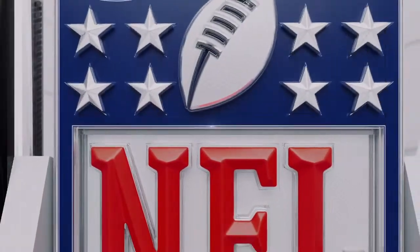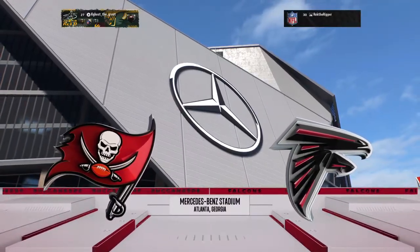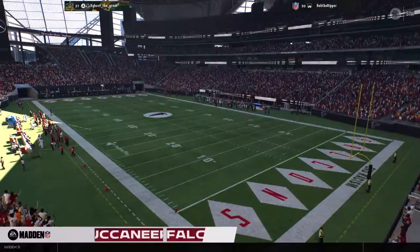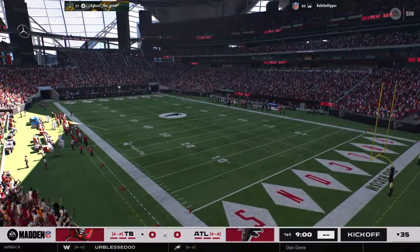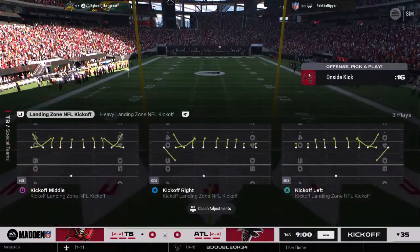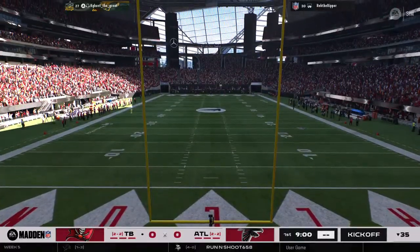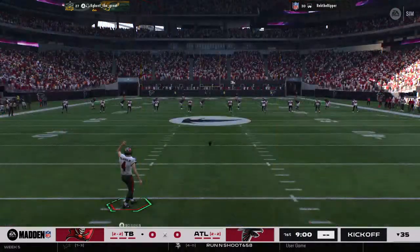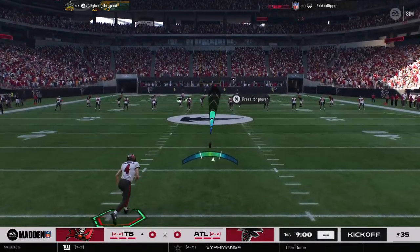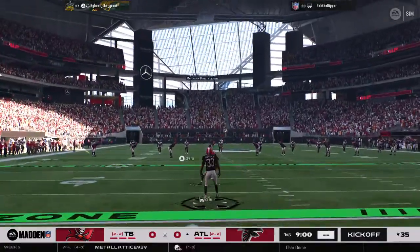The weather this time of year in the South, perfect. Fall football weather, and we've got the roof wide open here at Mercedes-Benz Stadium in the heart of Georgia. Today we've got a Week 5 matchup in store here, as it'll be the Tampa Bay Buccaneers taking on the Atlanta Falcons. Chase McLaughlin to kick off for the Buccaneers. The first quarter of the season already in the rearview mirror, and off we go in Week 5 on EA Sports.